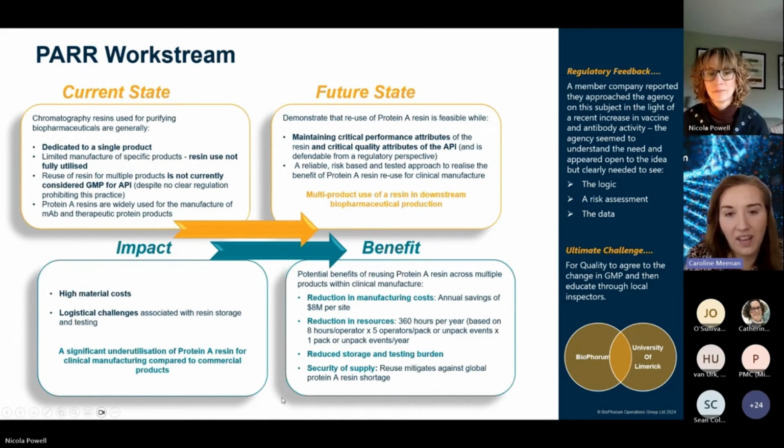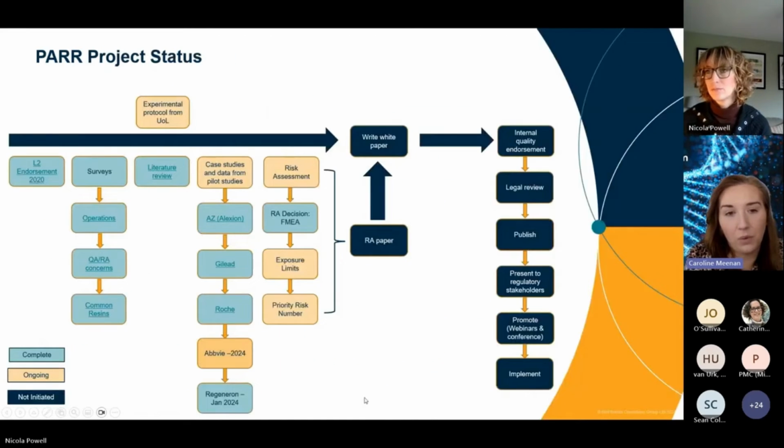On the next slide, we've outlined where we're at so far and where the team is going to go moving forward. So those highlighted in green are all complete by the team. We've done lots of literature reviews, a lot of background work into what's been done before. Our member organisations have presented case studies back to the team.